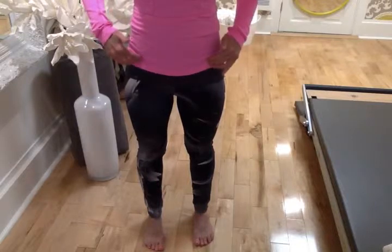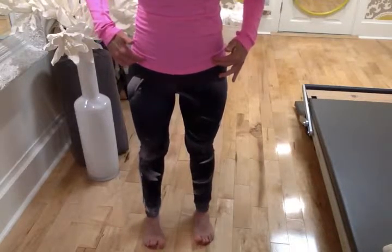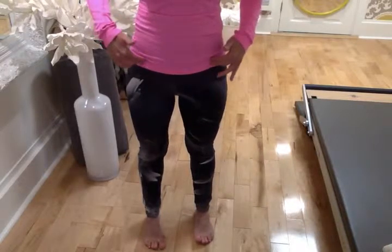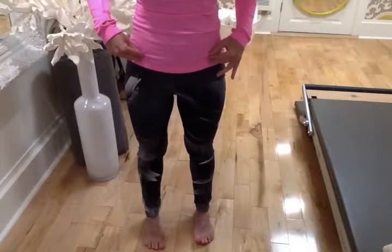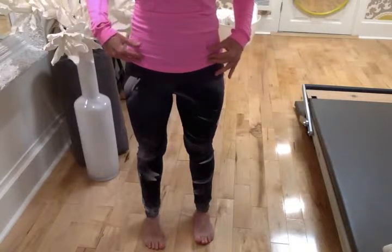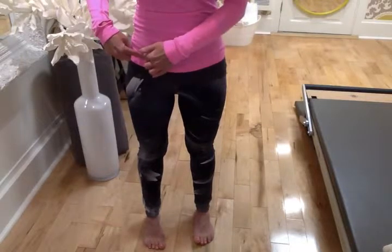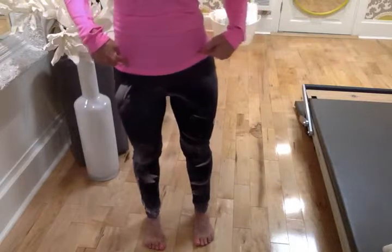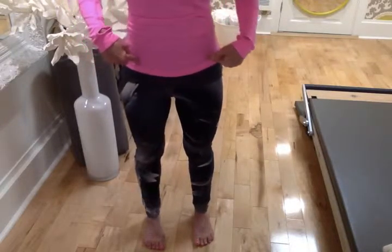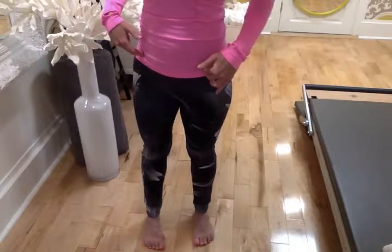Really kind of poke in there and find the 2 most prominent bones at the front of the pelvis. And these are often, but incorrectly, referred to as our hip bones. These are actually our anterior superior iliac spine, or our ASIS. And you want to check that your ASIS are level to each other. In other words, that one is not higher than the other. You also want to check that one is not out in front of the other.